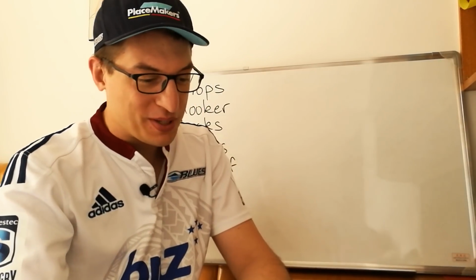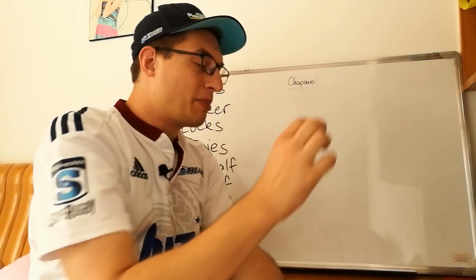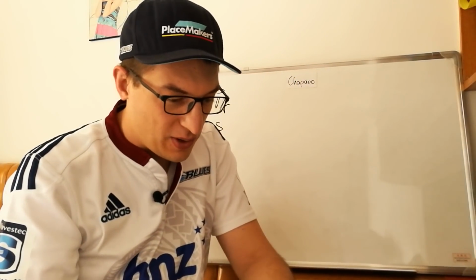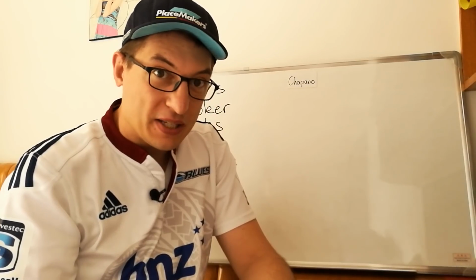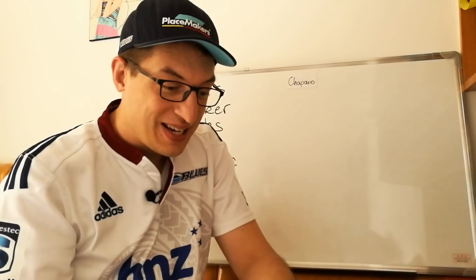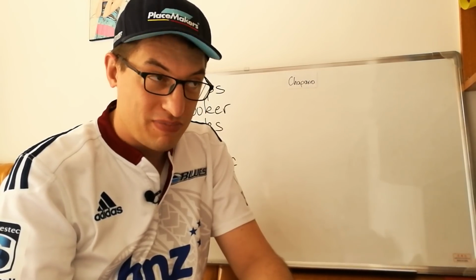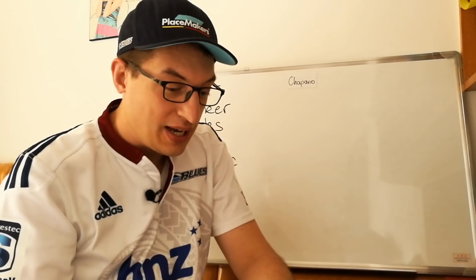Right, start with the props. From the Jaguares, I've gone with Chaparro. He's not a first-timer in this squad. He plays a lot of minutes, and scrum definitely looks better with him in it. He's pretty dominant, and he was a large part of that excellent performance against the Blues.